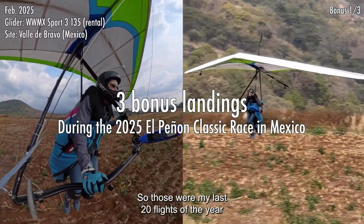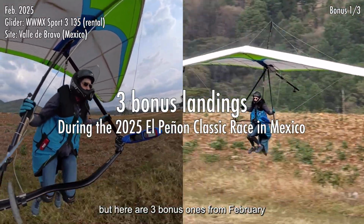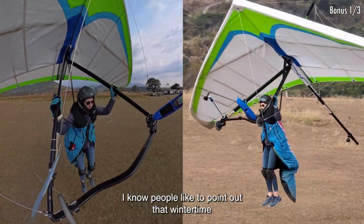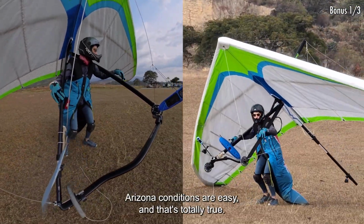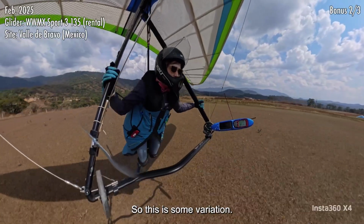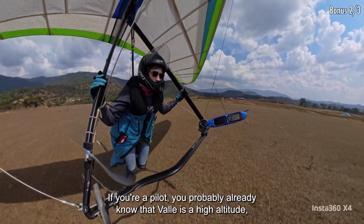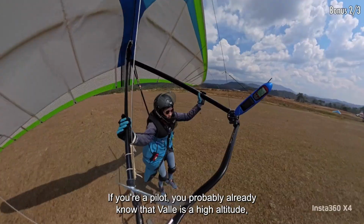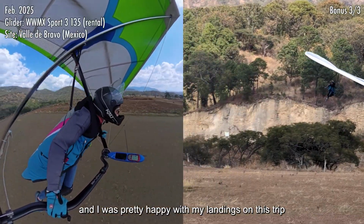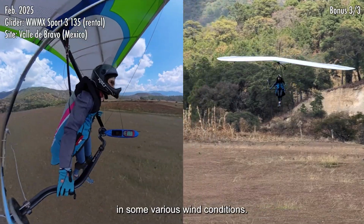So those were my last 20 flights of the year, but here are 3 bonus ones from February at the competition in Valle de Bravo in Mexico. I know people like to point out that wintertime Arizona conditions are easy, and that's totally true, so this is some variation. If you're a pilot, you probably already know that Valle is a high-altitude, very turbulent site, and I was pretty happy with my landings on this trip, in some various wind conditions.